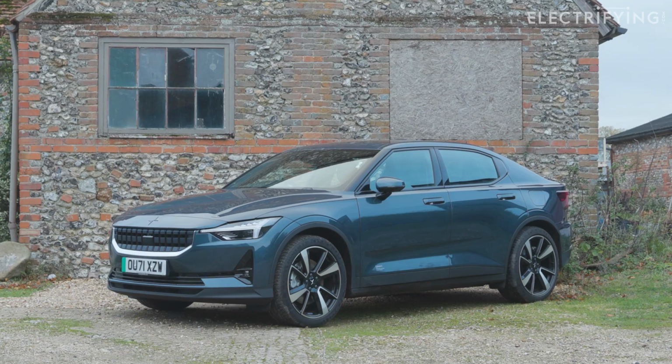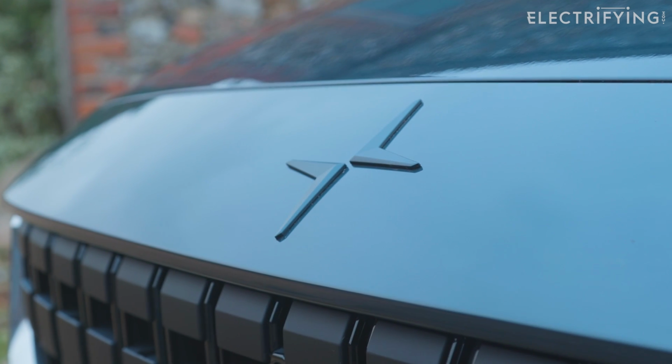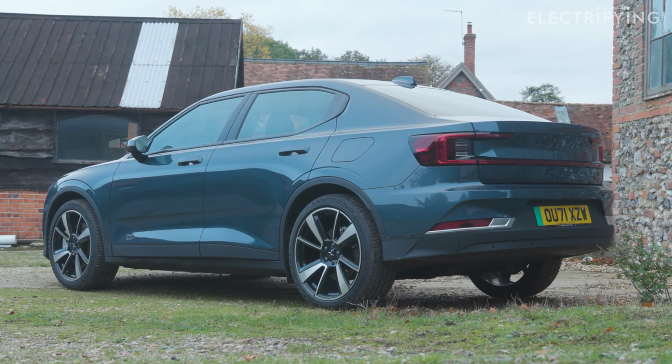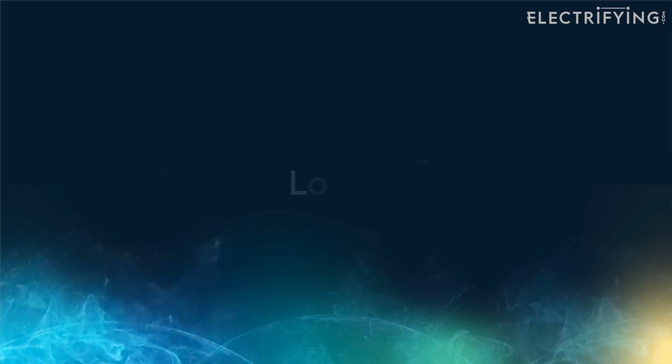This long-range version adds £3,000 to the price, but is still £3,000 cheaper than the four-wheel drive model. But the best bit is that nobody will ever know that you went for the more cost-effective version, because, well, it looks exactly the same. But the question is, could the single motor Polestar be the pick of the bunch?